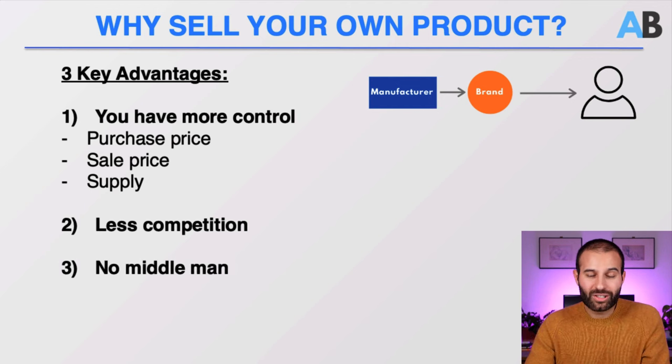But it's really important that you calculate your target cost per unit, or CPU, before going into negotiations. You need to know what price you need to get that product at for it to be profitable for you before you go into negotiations.